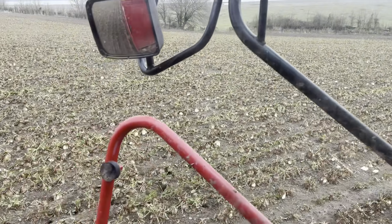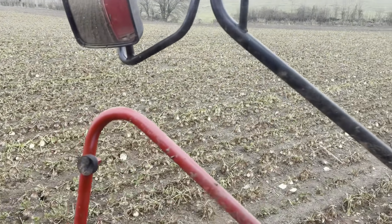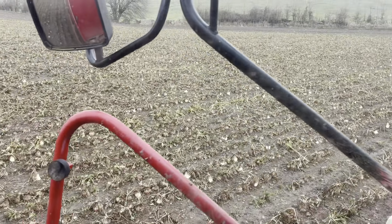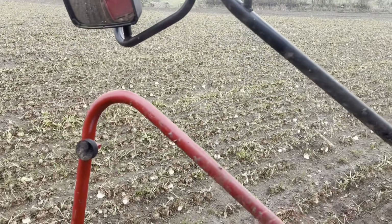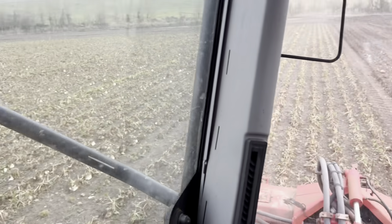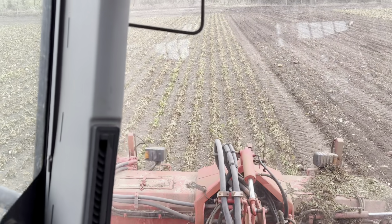You can see from here the beet's been pretty well grazed by the sheep. They've taken most of the tops off and they've started taking some decent chunks out of the beet as well. So we're just picking up what's left.